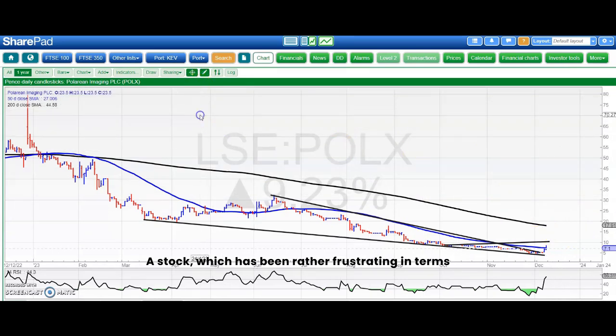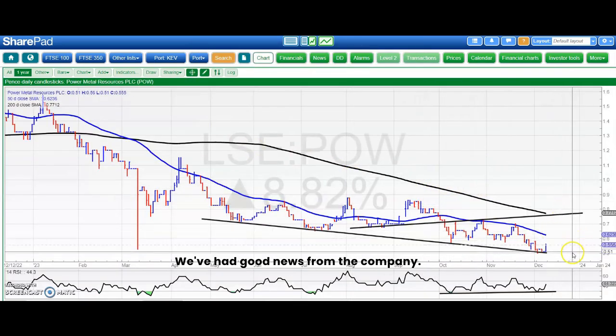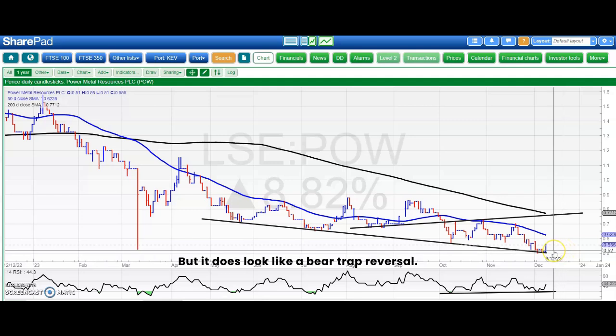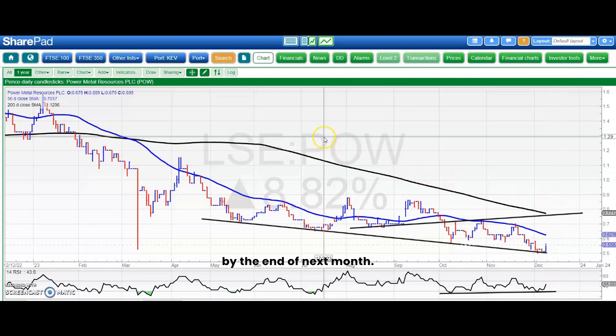A stock which has been rather frustrating in terms of the lay of the land in the recent past has been Power Metal. We've had good news from the company, obviously Rick Ruled in there as well, but the shares having to test the lowest levels of the past year. But it does look like a bear trap reversal. The old low in March around 0.53, and above 0.53 we're looking for at least the 50-day moving average of 0.62, backed by bullish divergence. Best case scenario would be 0.75 by the end of next month.